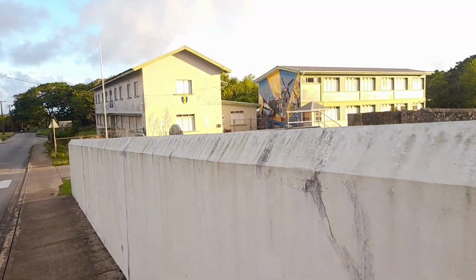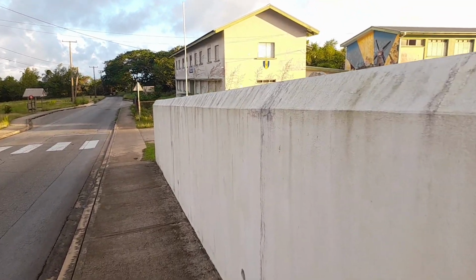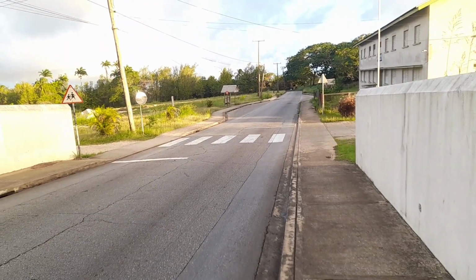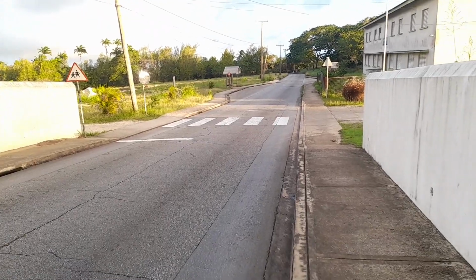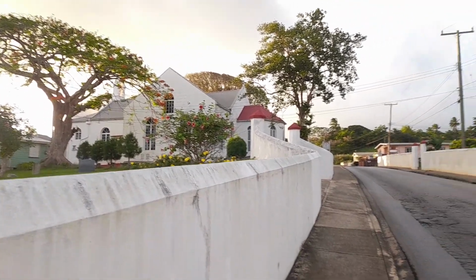So this is the school building with the mural graphic on it that was done by Miss June Connell in 2005. This road is known as Ayshford Long Road. A-Y-S-H-F-O-R-D is how you spell Ayshford. And this is Holy Innocents Church here.